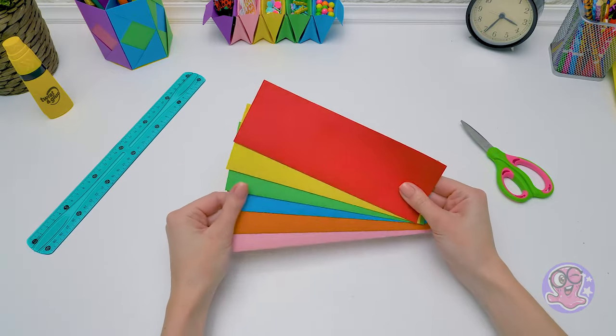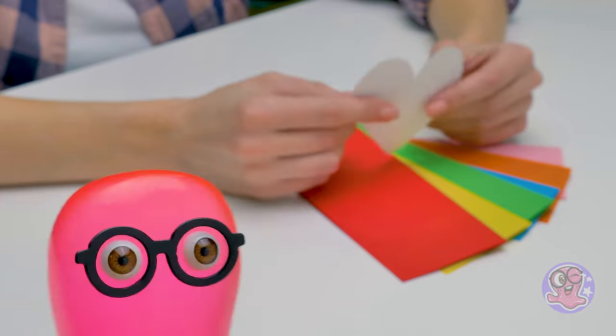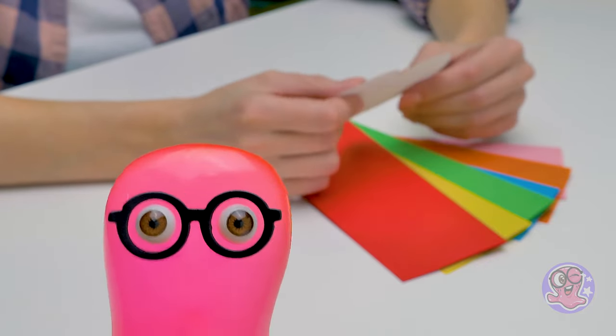And now let's make a super easy notepad. Here you are, Sue, exactly as requested. I wanted a notebook with a slime-themed cover, not a heart-themed one.